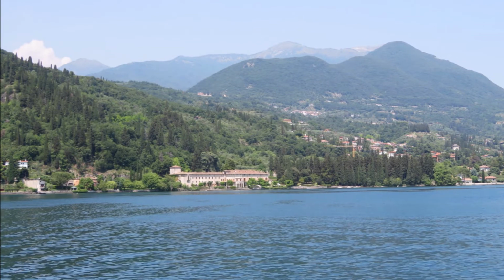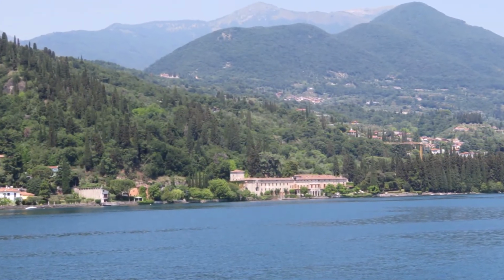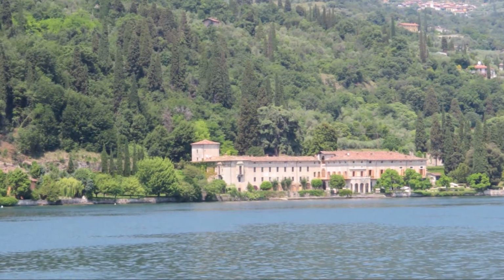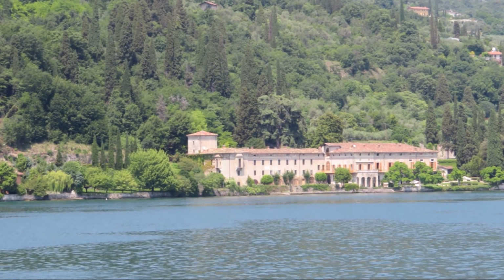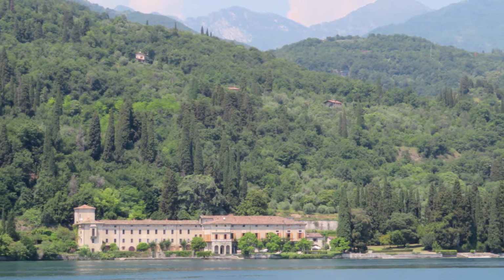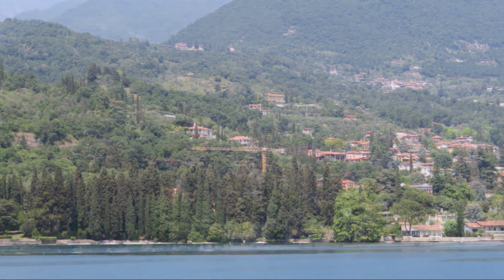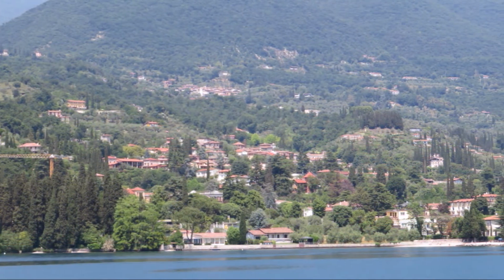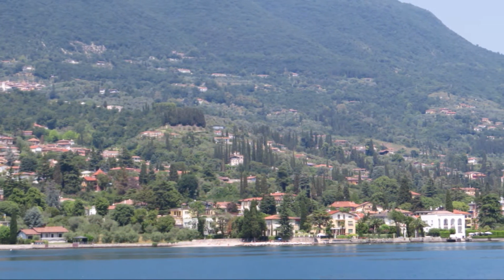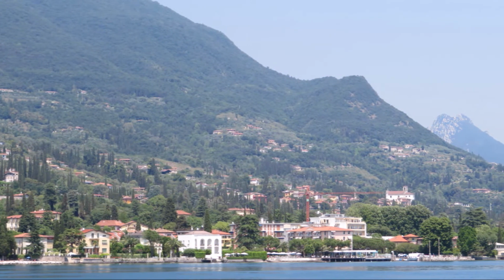Up ahead is the Terzi Martinengo Palace, built in 1566 as a fortified residence for a Venetian general when the region was under the control of Venice. As we go along, see how many churches and castles you can count.